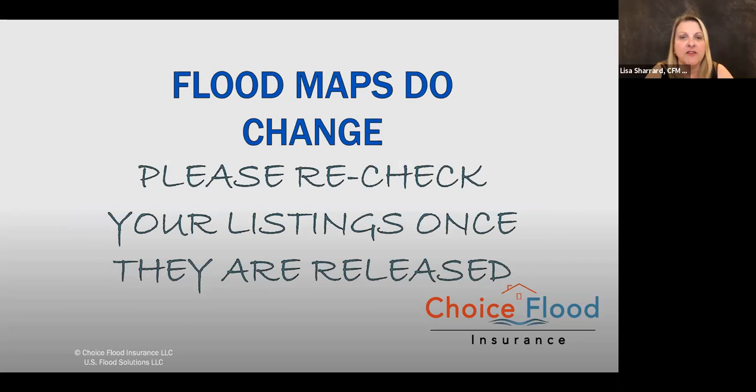So if you have listings out there, you're going to need to recheck those listings once those maps are released, because the flood maps do change, the zones are changing, the mandatory purchase requirements are going to be changing. So you want to make sure that you have everything up to date on your listings to convey to a buyer what changes have been made and how it impacts that property. Again, if it's going from a higher risk to a lower risk flood zone, that's a big deal. And that would make the house more appealing.